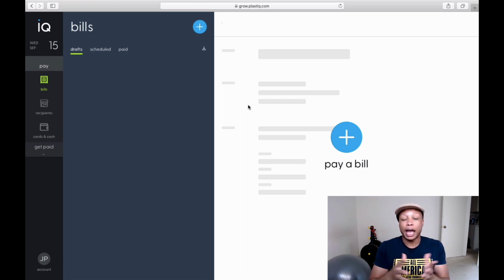And then after that, your check will be sent, and I get an email when my check is sent, and then I get an email when my landlord has deposited the check. So it makes you feel comfortable, because sometimes you wonder, hey, did they actually get it? But when I get the email saying that the check was deposited, it gives me peace of mind knowing that the service has been a really good service to use. But this is going to be my tutorial for Plastic.